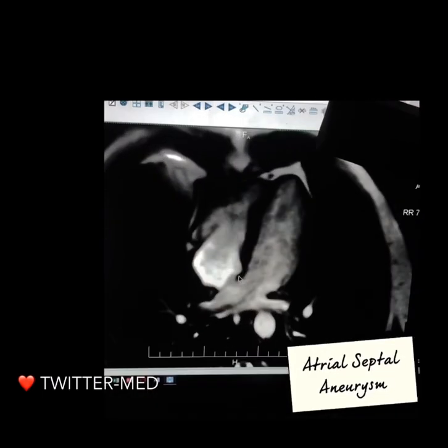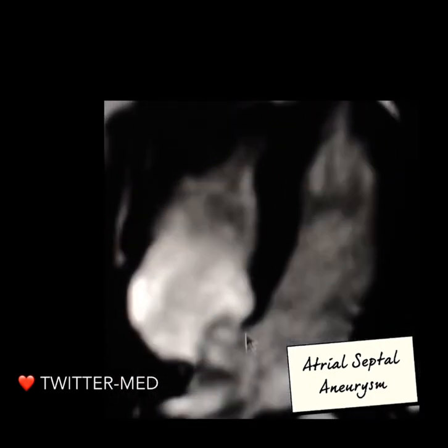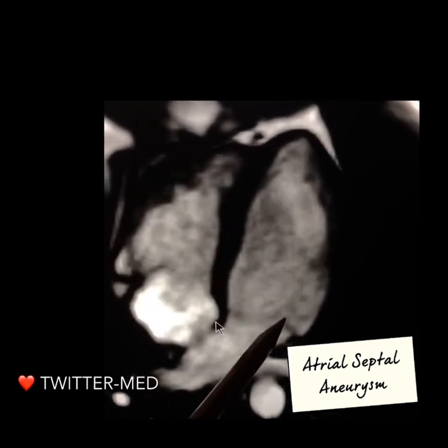All right, y'all, we've reached the end, and we will show the rare pathology right here, the atrial septal aneurysm. So what we see here, right, is the ventricles, right? And we see the valves, right? So this is the left ventricle, and you see the mitral valve, that dark little thing opening and closing.